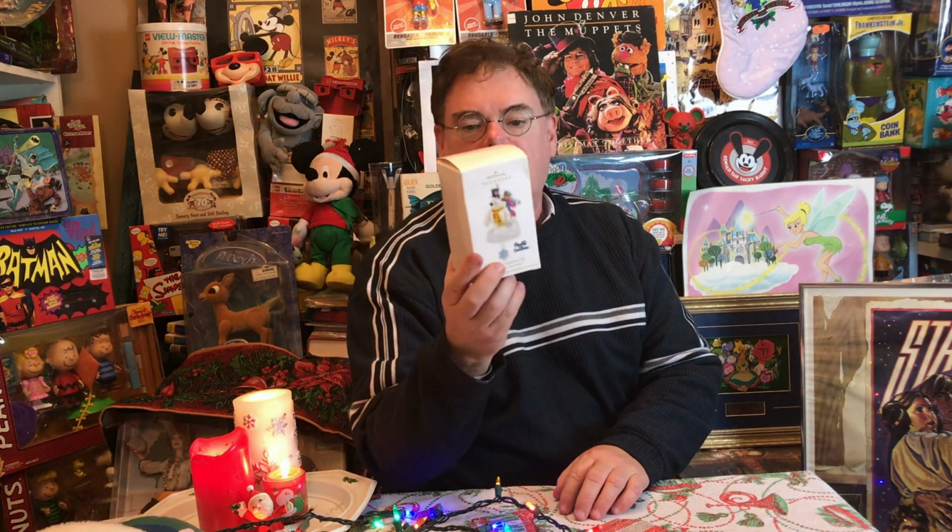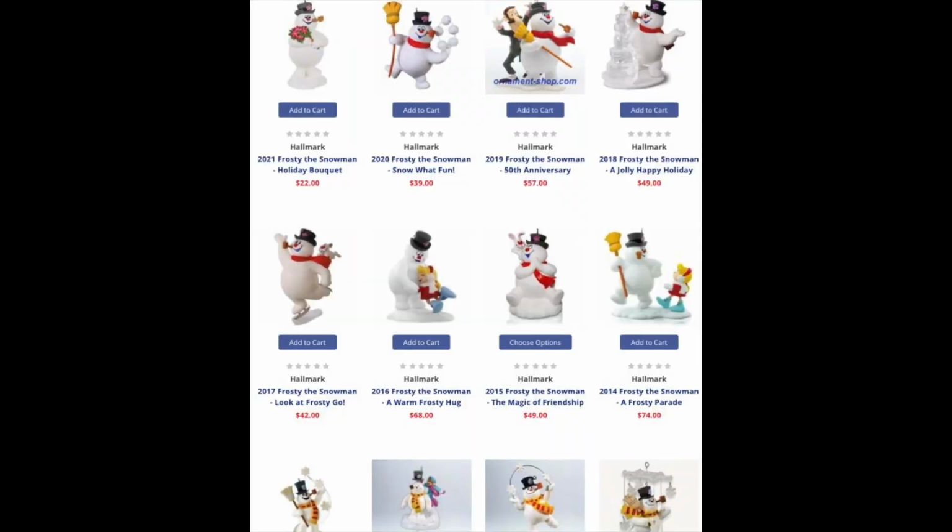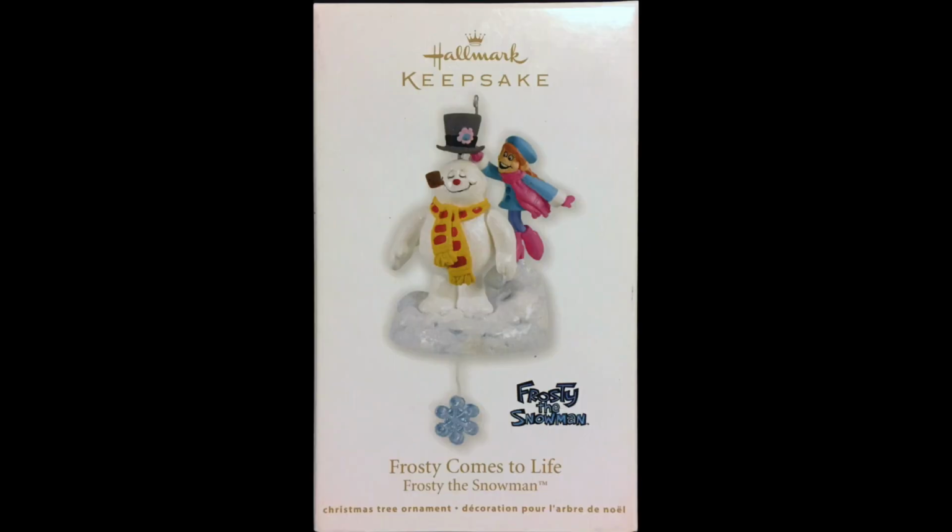Not surprisingly, Frosty is the star of Christmas ornaments, such as this one from 2012. It's one of a series. This one is called Frosty Comes to Life, and as you can see, one of the children is about to put a magic hat on Frosty, bringing him to life. Let's take a look at it.